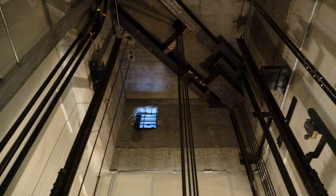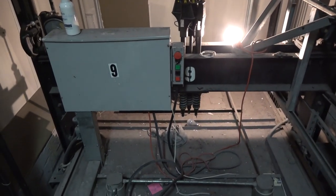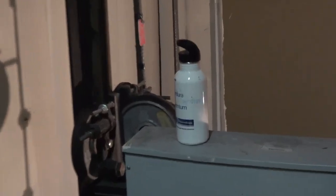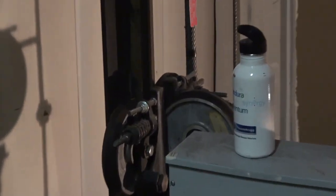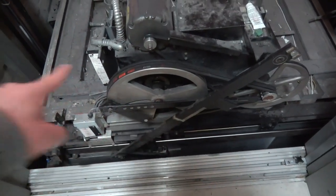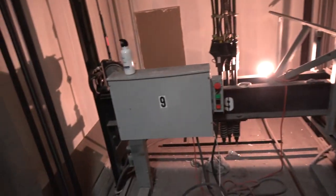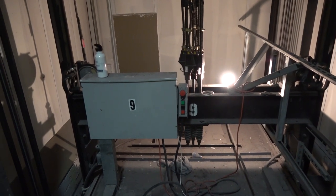This is a view into the elevator shaft of a ThyssenKrupp geared traction elevator. Over there is my water bottle right there. That right there, that's your selector, and those black things are the guide rails on both sides. You see the wheels right there, right next to my water bottle. And that right there is the door roller, the door operators and stuff. That right there is the car top station. We are actually going to be taking a car top ride.